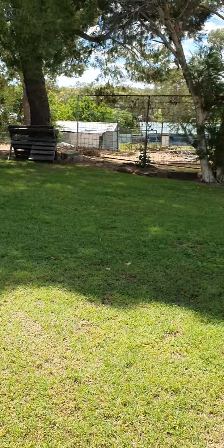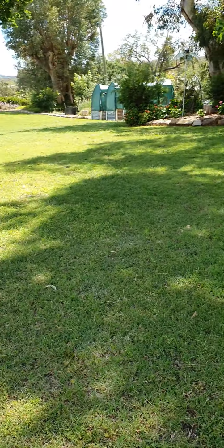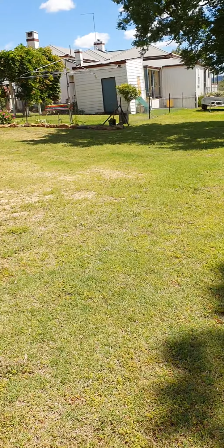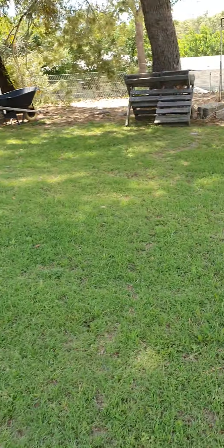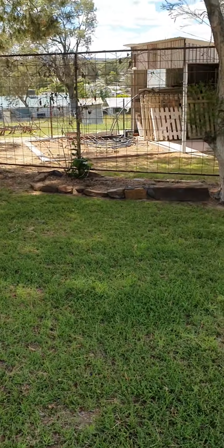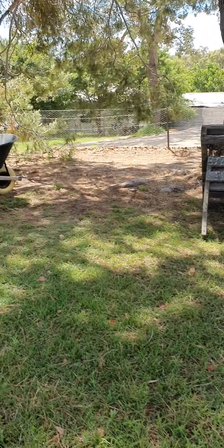So this is the back of the property. This is just over 1/2 acre. The whole property is over 1/2 acre. We do have a 100-foot bore, so there's plenty of water in the summertime. And this is just the mower shed and knick-knack shed. My husband just over there, he's got a few sheds along here.